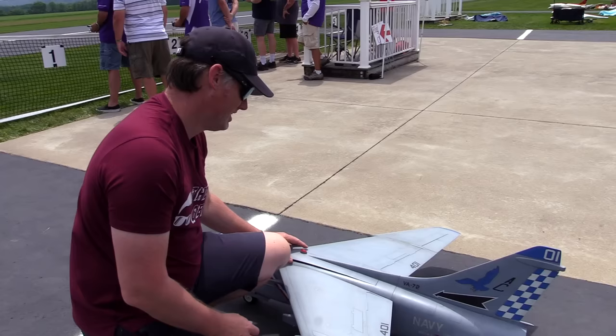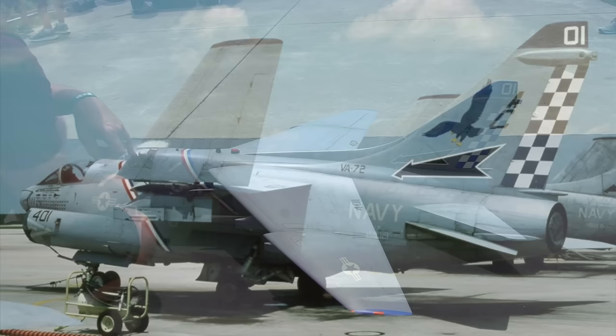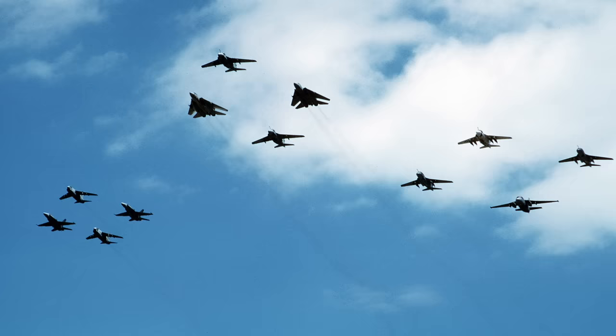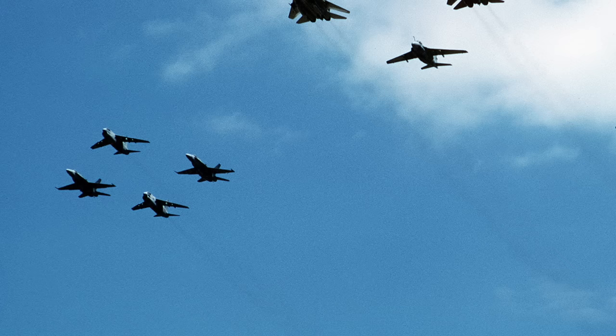One of the other things I want to mention, the paint scheme this represents, it was the A7 as it was flown in its final mission during Desert Storm, they retired after that. This one was the commander's bird, painted up in this commemorative paint scheme. They actually flew it over New York in the Desert Storm Day parade. So it was one of the lead ships in that flyover.